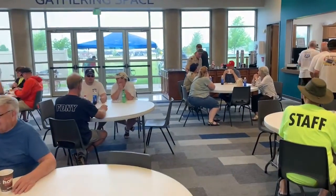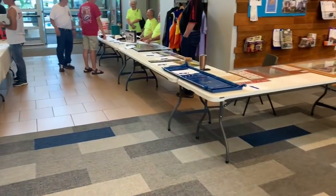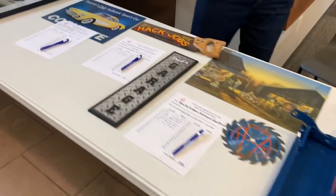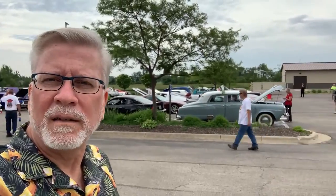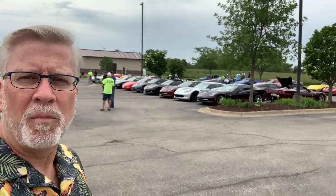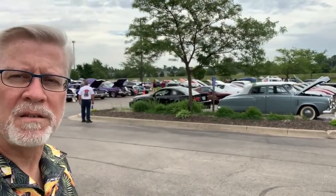Inside at this facility, it's very nice. So it's a cool day here in Iowa for this car show. It was threatening rain all morning. In fact, it did sprinkle here, so that's kept some of our participants away. But otherwise, this is a very well-run car show, and they have a beautiful venue here. You saw the inside there.